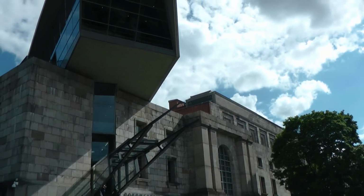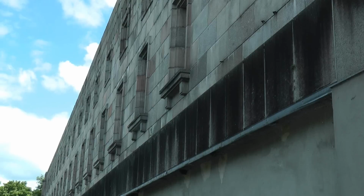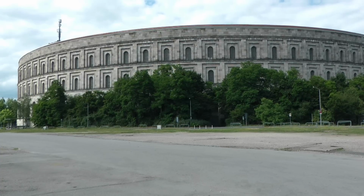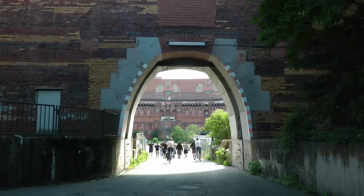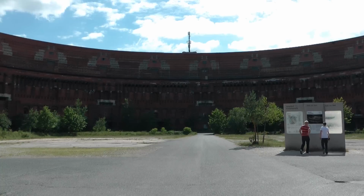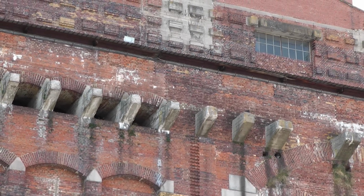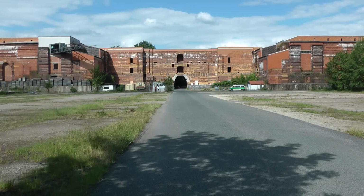One tiny corner of the Congress Hall is now a museum documenting the Nazi period. This was to be the party's Congress Centre, and it is huge. It was never completed. This area wasn't supposed to be some sort of courtyard. It was supposed to have a roof and to be the main hall with space for 50,000 people.